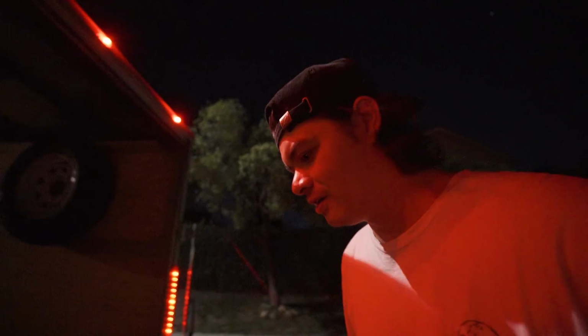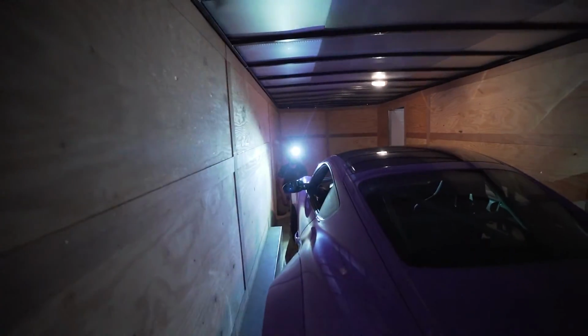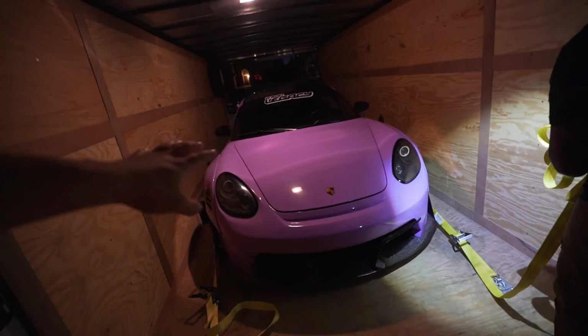Now it's time to wake everybody up. I'm a terrible YouTube guy. I did not film myself putting this in the trailer. So, here she is. We made it. This is my first time putting a car in a trailer, period, Nick. Oh, yeah. I've never trailered a car anywhere. Pretty sick.